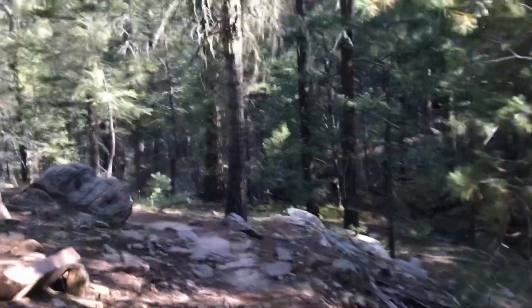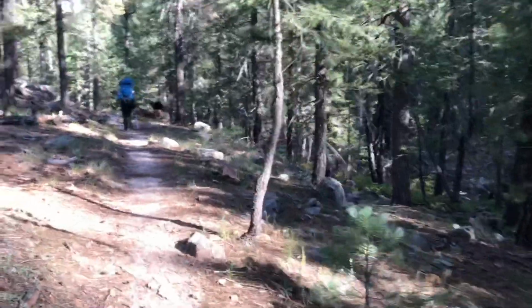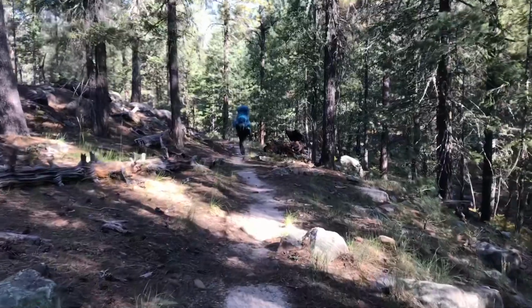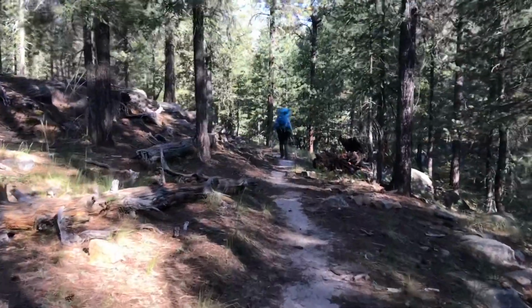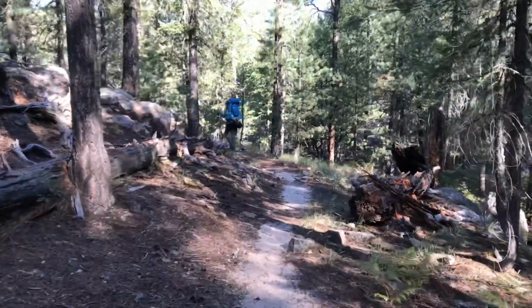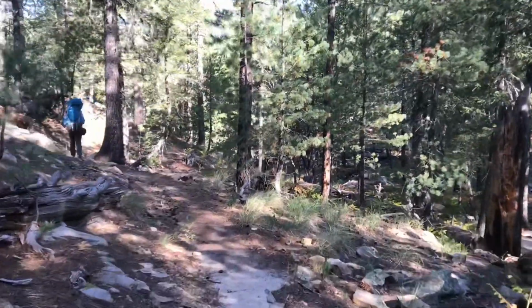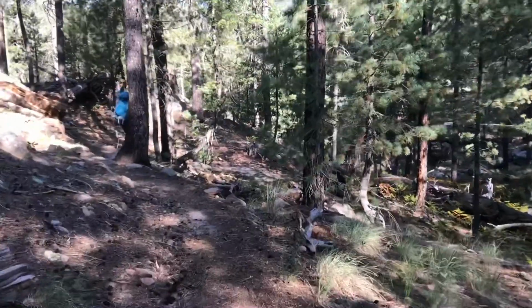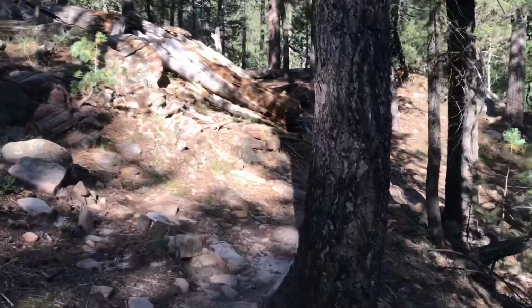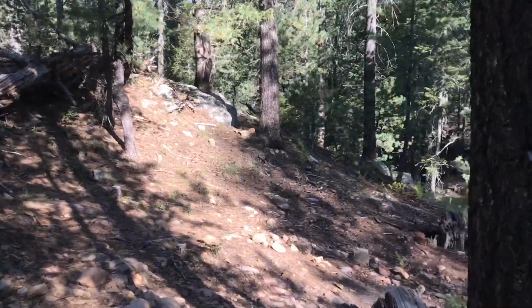So far, the trail's pretty easy to follow. This trail is also the AZT, which is the Arizona Trail that goes from one end of Arizona to the other. So there'll probably be pretty good signage for this first piece. Weather's nice. Probably in the 60s, I'm guessing. Anyway, here we go.